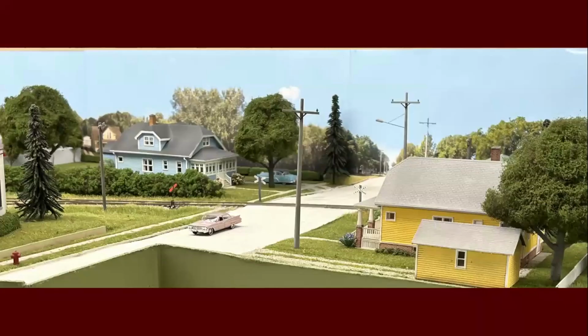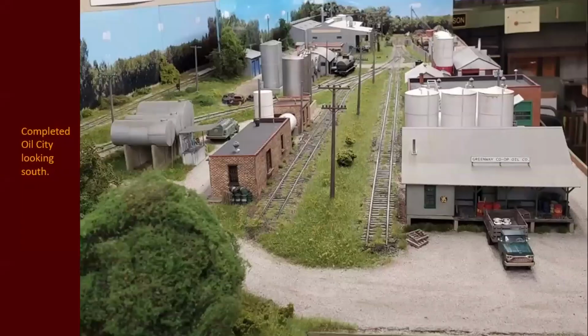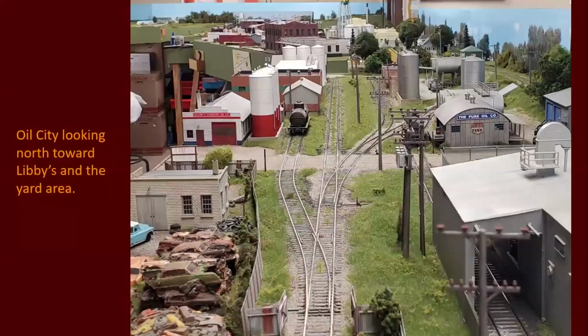This is the road that's just on the north side of Oil City. Kind of gives a transition from the residential area down back to the Oil City area. Here's the switch engine going down to Oil City, crossing that road right before he gets to the switch to go down into Oil City. This is another shot of the Oil City area looking south. You can see the Bemmel Iron and the Rochester Fertilizer in the background. And here's one looking north from the scrapyard.